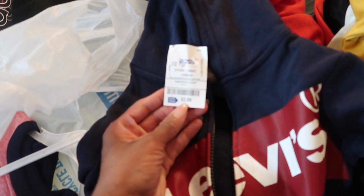So that's that. And then, oh, this is a little Levi's hoodie. I'm gonna try this on him in a minute. Look how much it was, you guys. Okay, now you can see it. Look, it's $2.99. This was only $2.99. So I'm gonna try this on him in a minute.